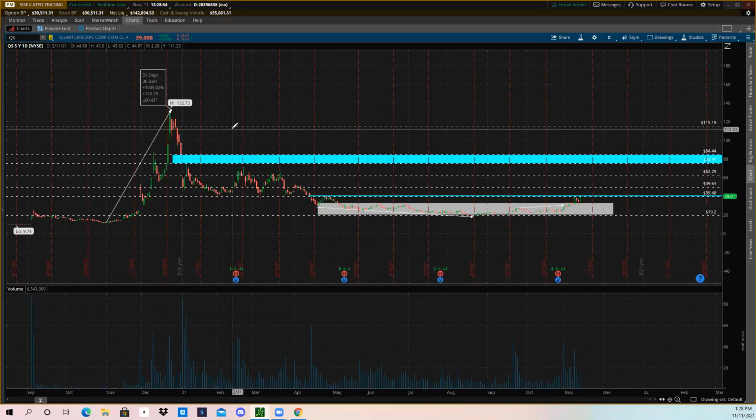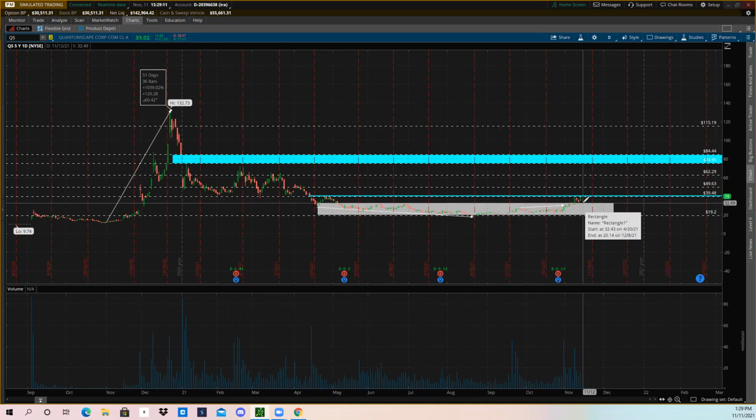There are three stages of a reversal: there's your downtrend, there's your consolidation period, and then there's your uptrend. So we clearly had our downtrend. We've had our consolidation period. That's what this gray box is right here. And we're breaking out of our box consolidation, and this could be the start of a bullish run, or a bullish rally.